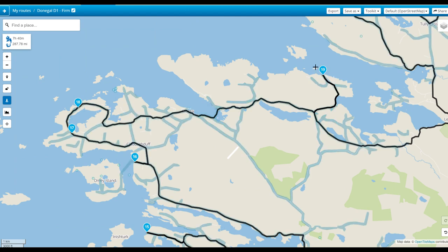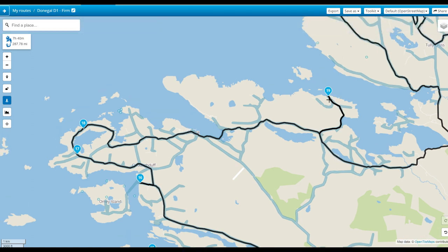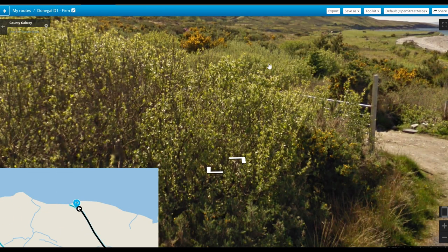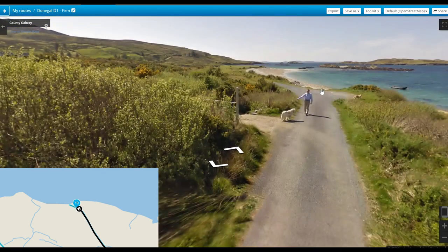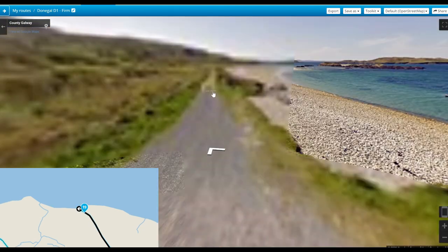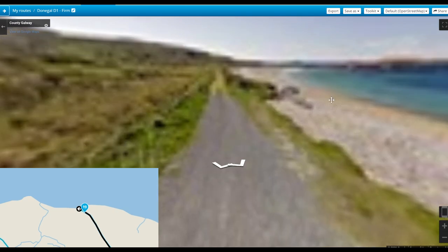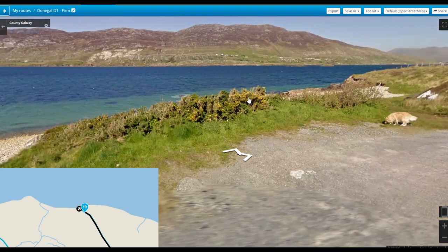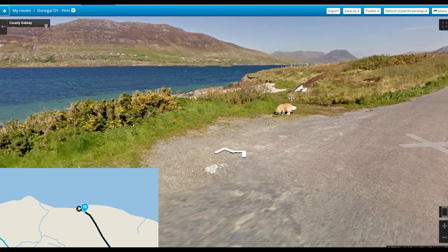Now, 19 is Ardkyle Beach. Again, it's down another little dead end. It's very easy to drive past it and keep going, but it's, again, another beautiful little scenic photograph point. If I just zoom in. So you can see there, as I said, it's a dead end, but an absolutely stunning, stunning little cove. Really worth the effort to go down.